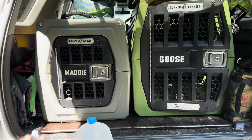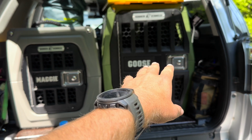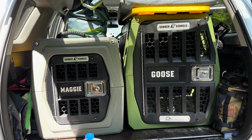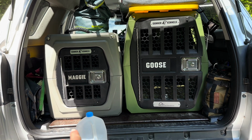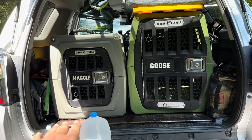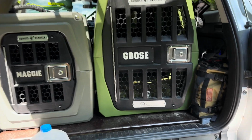Let's move on to the 4Runner. If you guys watched this channel before, you would know that Jillian built really nice drawers for her 4Runner. She had a sleeping platform, she had a tilting and a rollout fridge slide. Now that we have another puppy, we kind of had to get rid of all that and start over. So we have a sheet of plywood that we stained on the bottom, which gave us a flat level platform. And we have 2 Gunner crates, one for Maggie, one for Goose. They take up a majority of the room.